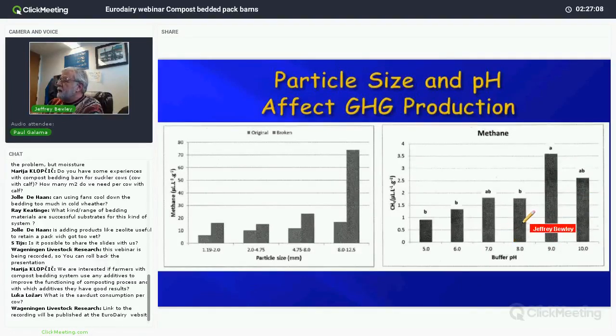But when we've been looking at our beds, and one in particular, we're getting pHs in the range of between 8.5 to 7.5. So we are at a little bit lower. If we're looking at greenhouse gases, the potential of reducing the pH value is a way potentially of reducing that.